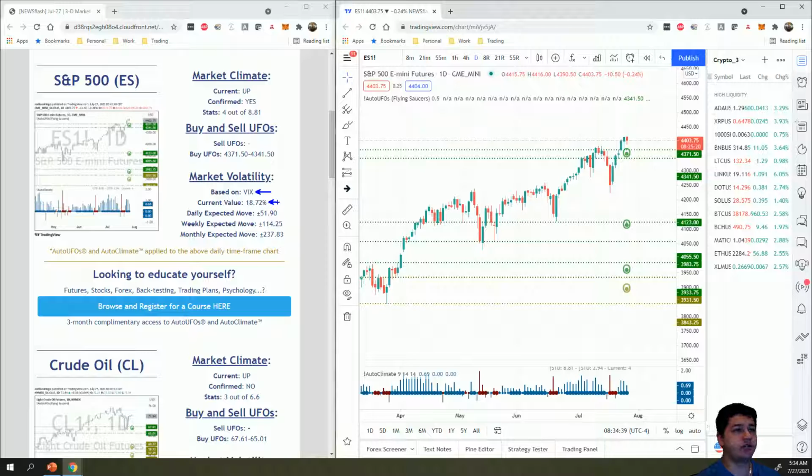According to the VIX, we're still in a little bit of elevated volatility here. Anything over 18% is elevated volatility. Daily expected move of 51.90 has not occurred just yet. We have a high of 44.16 and a low of 43.90. That's only about 26 points.